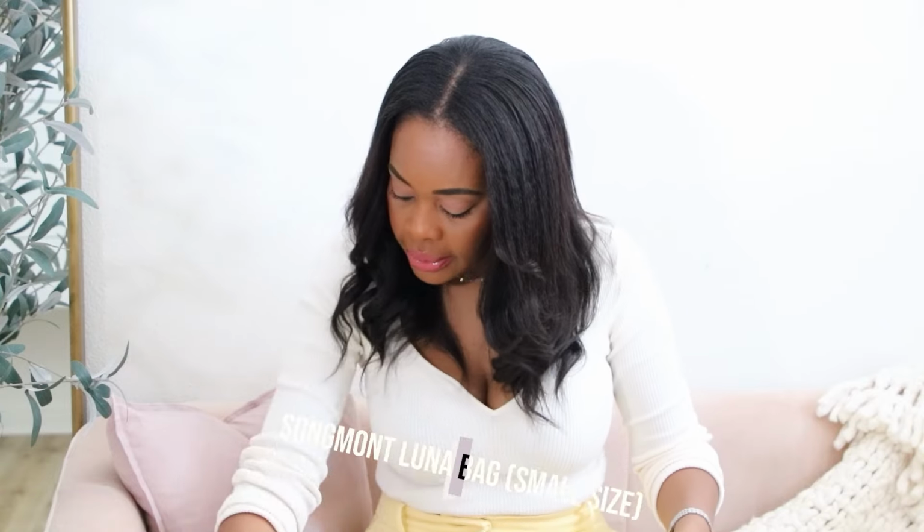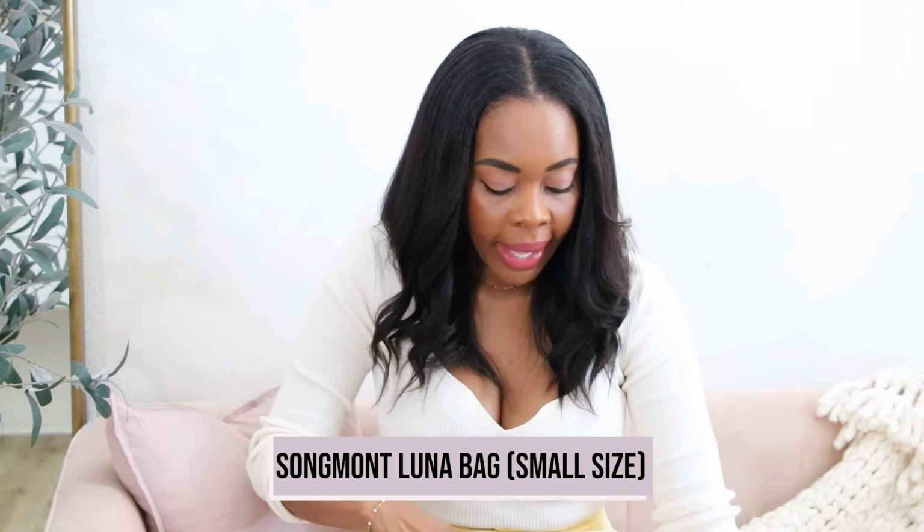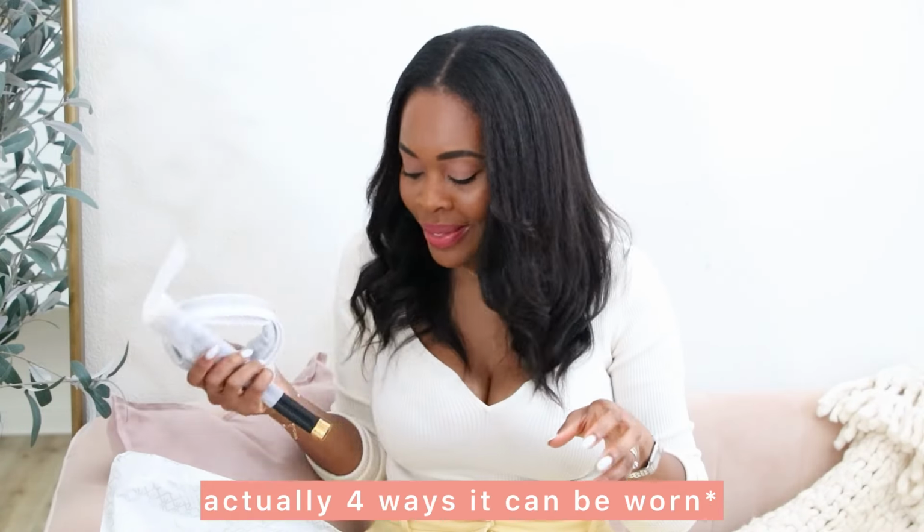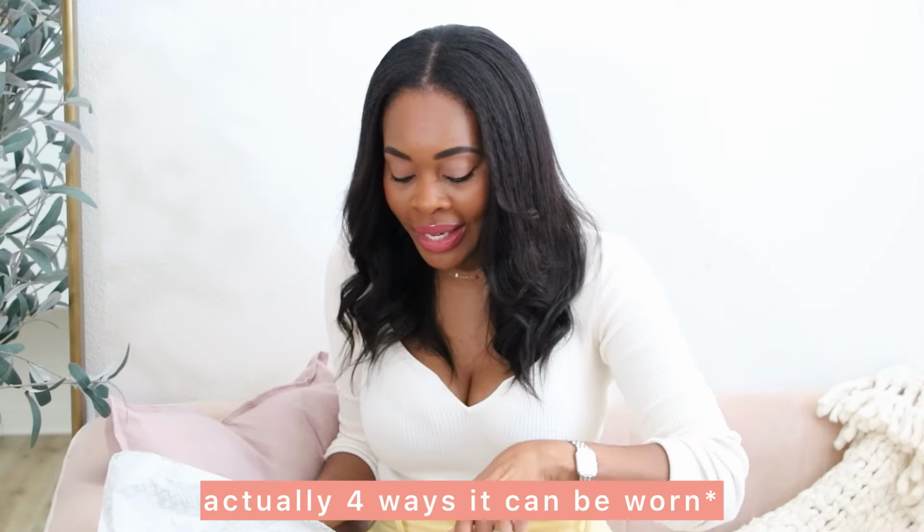Okay, so the next one that I bought is the Luna Bag. Yeah, so this one is the Luna Bag, and this one I thought was also pretty unique because it can be worn 3 different ways. And I was like, value for my money, getting the bang for my buck, and I'm here for it.